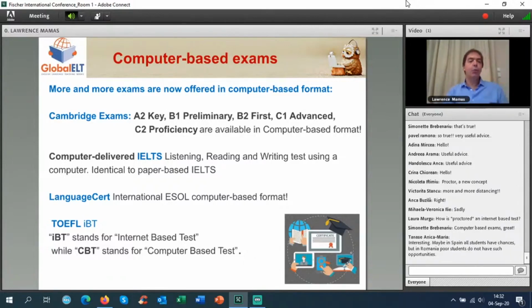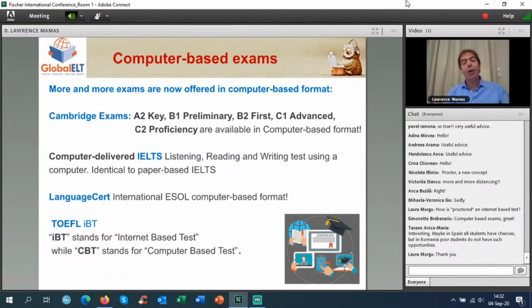So just to make it clear, we have computer-based. IBT is internet-based. Again, you are online. TOEFL. The computer-based TOEFL was computer adaptive, which means that depending on how you answered, the software gave you a more difficult question. So it was adapting to your answers.